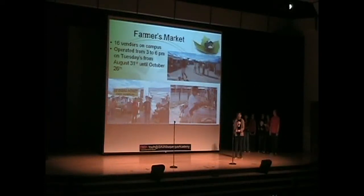This is the farmers market that was on our campus from August 31st to October 26th, every Tuesday from 3 to 6 p.m. There were 16 local vendors, and it showed the people on our campus how easy it was to buy organically and locally, with goods ranging from bread and reusable bags to Bee Chama honey.